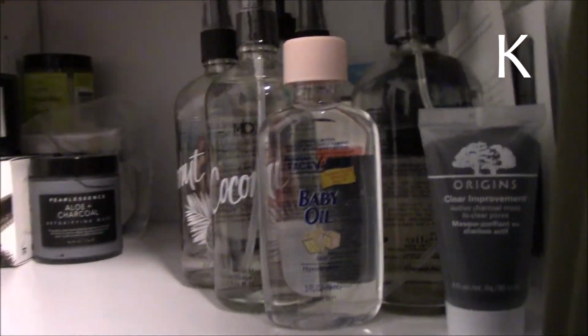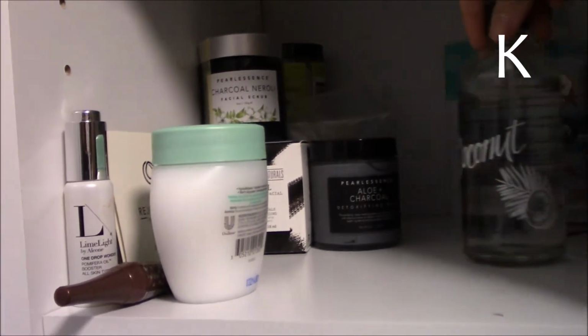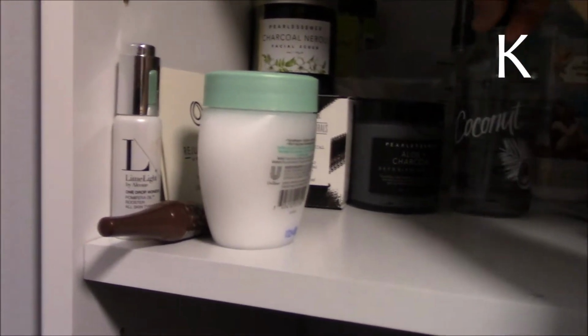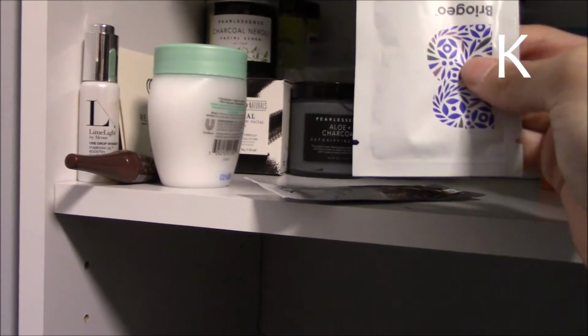Here's another charcoal. I mean, this is like my charcoal section. Everything over here is charcoal, I guess. It's crazy. I'm sorry, I don't even know what you guys can see, what you can't. This is getting crazy. Let's start moving these back. So this coconut oil one is not even open, so there's no reason for it to be up front. What are these? Are these samples? Samples I didn't even know I had. All right, these are hair samples, so I'll definitely be using these.